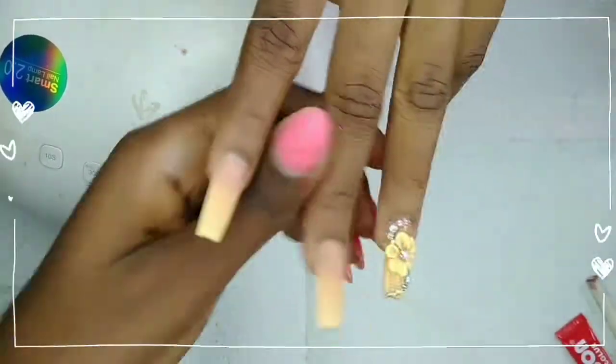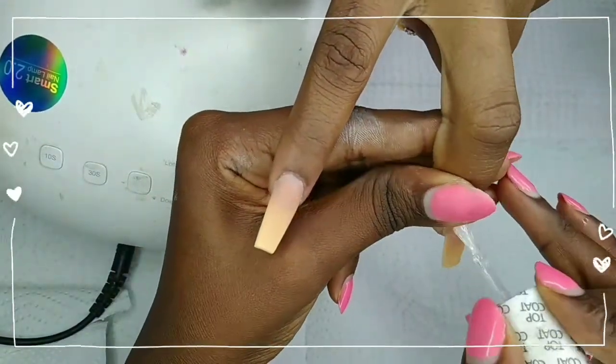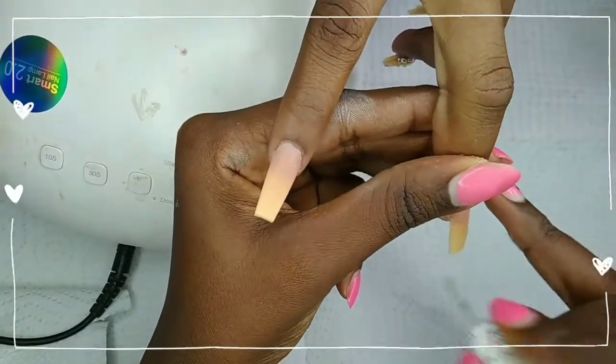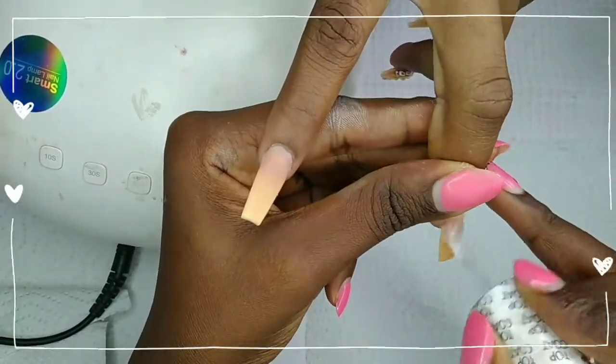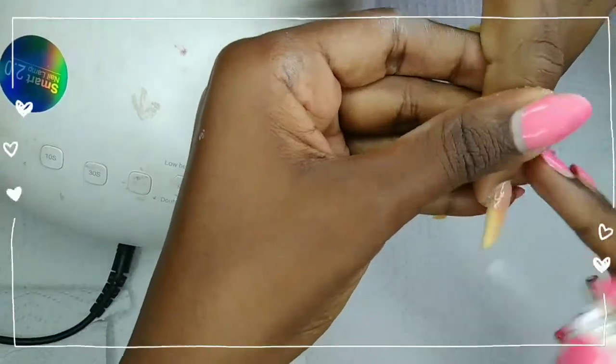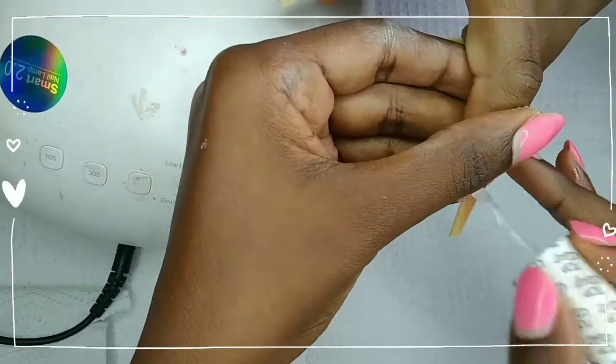And then also, if you have to apply any extra stone, you can just top coat around the flowers. Never top coat your 3D flowers. It just takes away the design. It doesn't look presentable at all. Your flowers are beautiful when they are matte, just the way they are without top coat. So don't make that mistake.